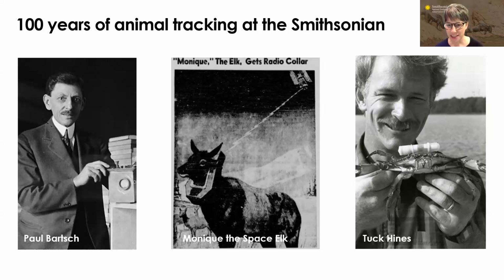He first used metal bands to mark the herons in 1902, and he inscribed each of his bands with a number and a message that said "Return to Smithsonian Institution." Then over on the right is Tuck Hines, who, if you visited CERC, maybe some of you met. He's the current director of CERC in Edgewater, Maryland, the Smithsonian Environmental Research Center. But he got his start tracking blue crabs in the Chesapeake Bay using ultrasonic telemetry. He was the first person to use this technology to track blue crabs in the Chesapeake Bay.